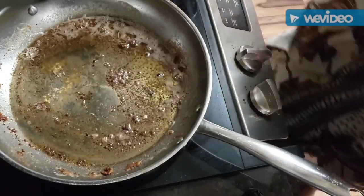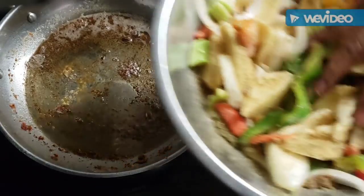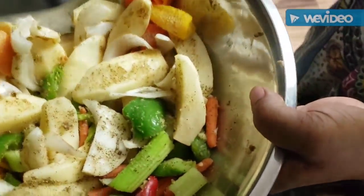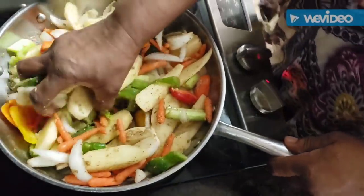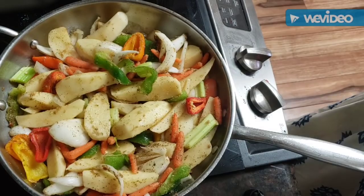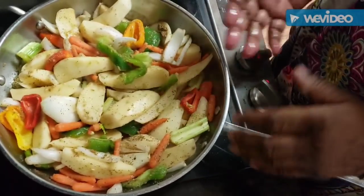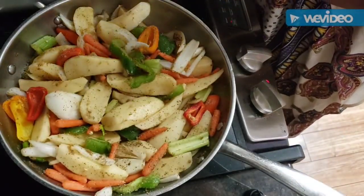Now, what I'm going to do, now that I've got my veggies all coated, I'm going to go ahead and get them. Everything just goes in there. I just want to seal the flavor of the veggies. Just lock those flavors in on those veggies, and those can sit there and do that for a while. Because like I said, I'm going to seal those flavors into those veggies, and then I'm going to let this meat go ahead and start cooking.